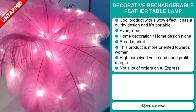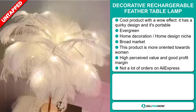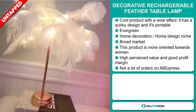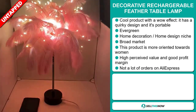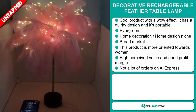It falls under the home decoration, home design niche markets, and we also think that this item has a broad market base. Now, this product is more oriented towards women, and it has a high perceived value, and it will give you a good profit margin. And finally, we think it has a lot of untapped potential. So far, there haven't been many orders on AliExpress, so you could definitely take advantage of this.